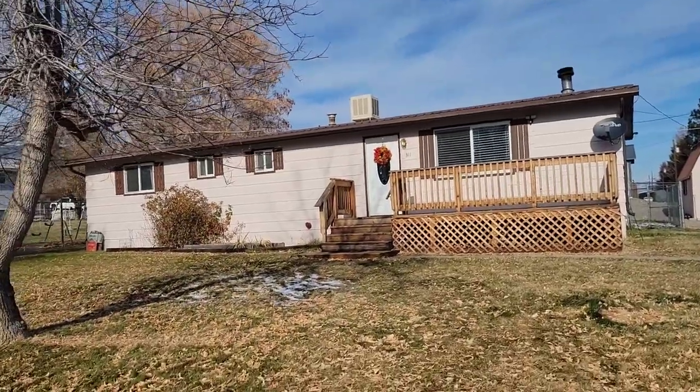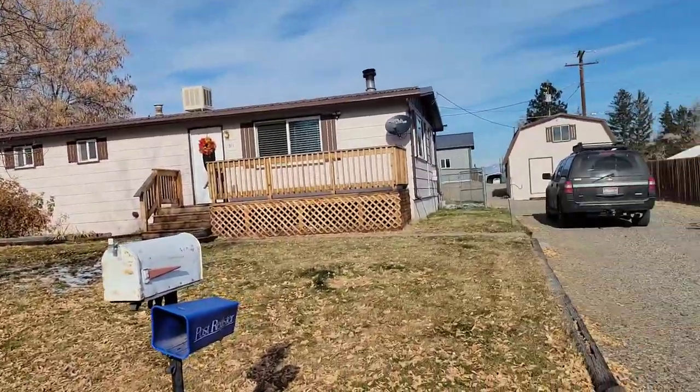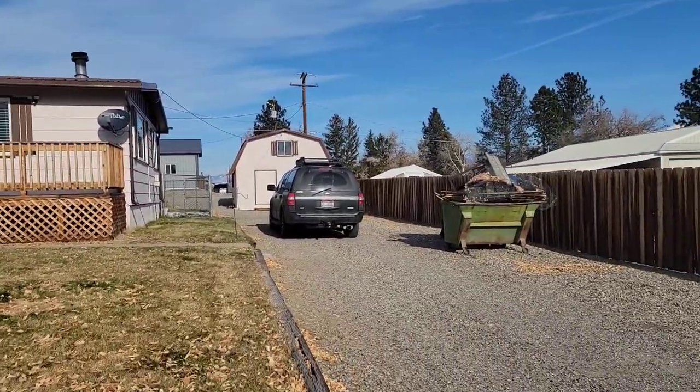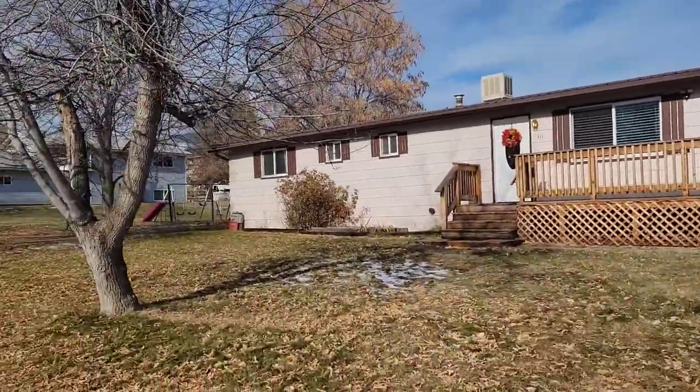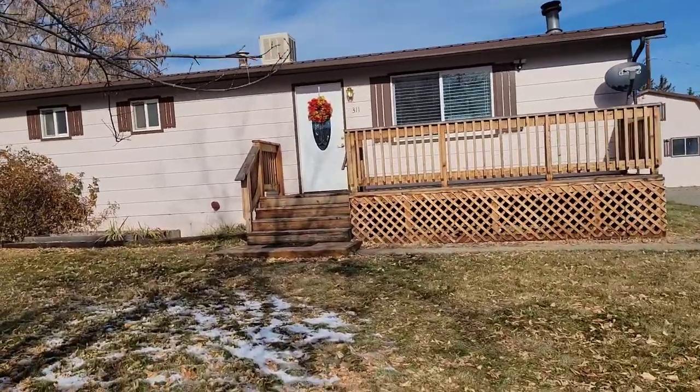Look at this cute house. Nice front yard, mature trees. It's got this great alleyway. They fit an RV, a trailer, and several vehicles in that alleyway. But let's go take a look at the house.